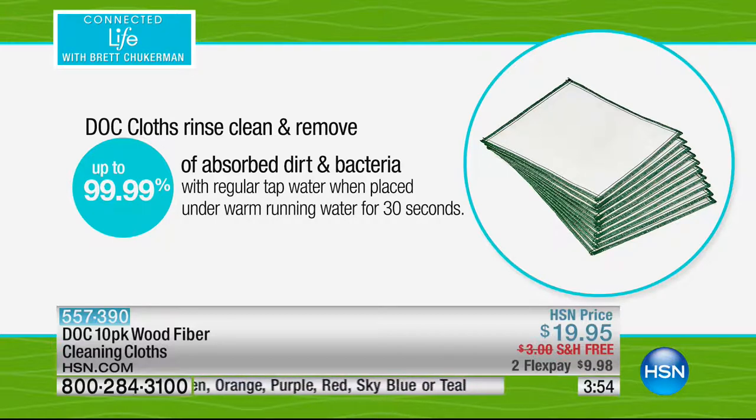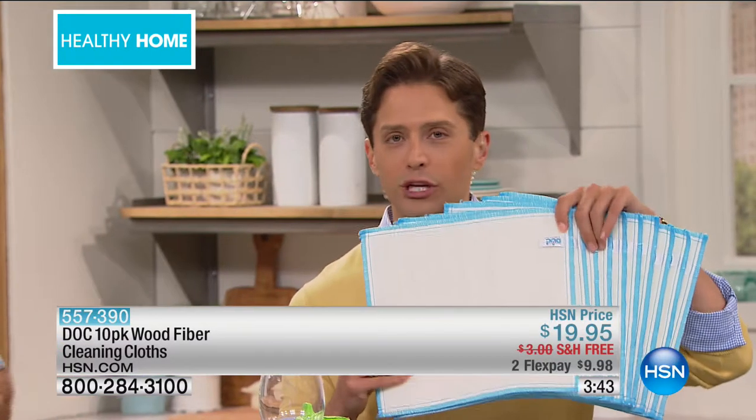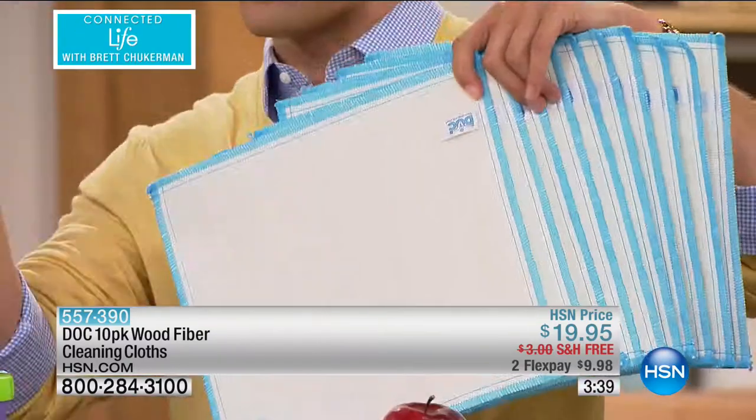I use it day in and day out. I count on it to keep germs off my kids' sticky hands, off their face, off their high chair table. You can soak up any and every mess that's made. You can wash them and reuse them over and over and over again. Just don't dry them. They start to lose their absorbency. Let them air dry. Exactly.